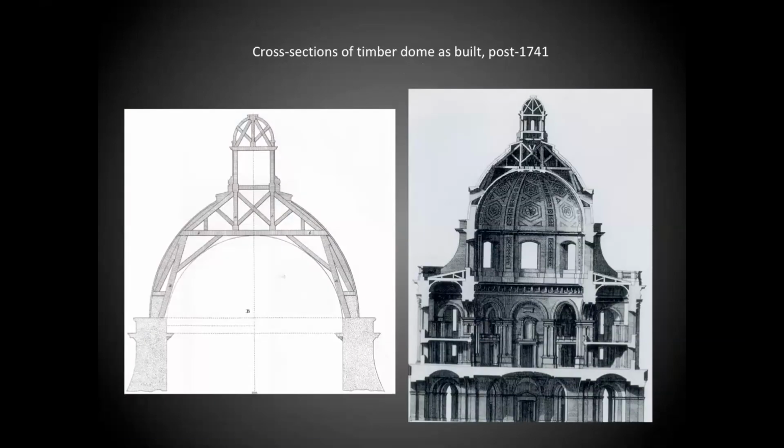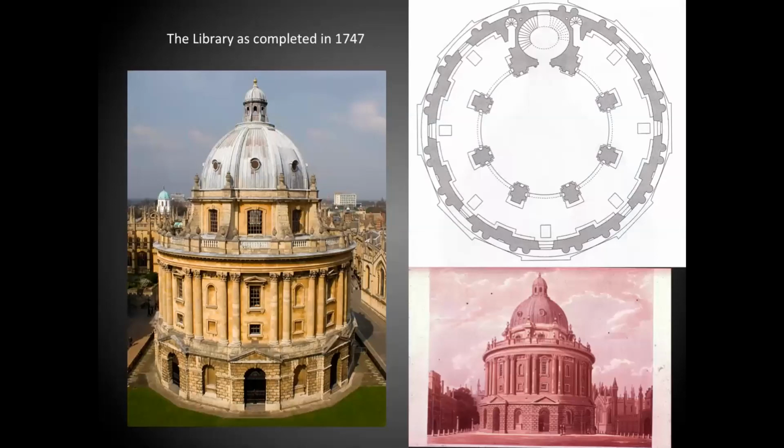So in the end, the university said, no, don't build a stone dome because it's going to be too heavy. It might collapse. We can't trust it. Build a timber one instead. That held up building for a year. Gibbs, being a good architect, said, well, I'm not going to throw out that commission. I'm going to do what they want me to do. And here's his timber dome with a cross section, as we see there. And here is this wonderful building, as it still is, beautifully preserved.